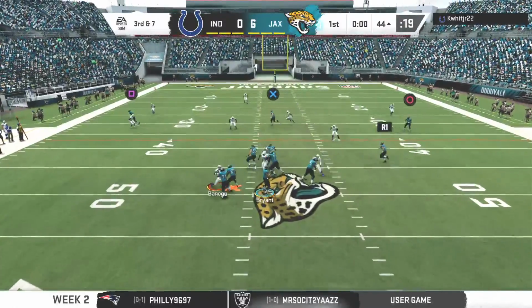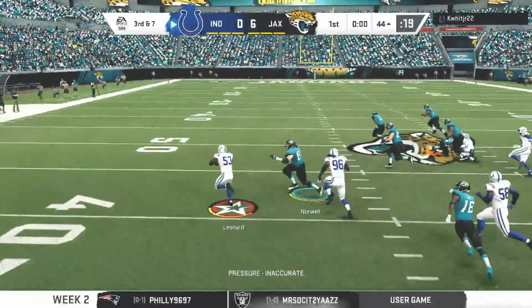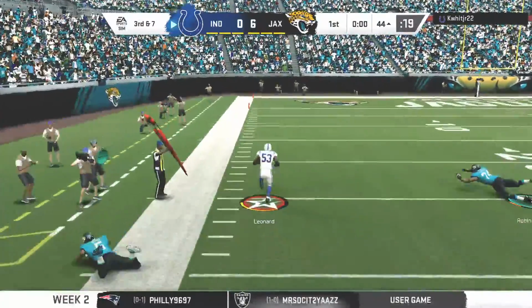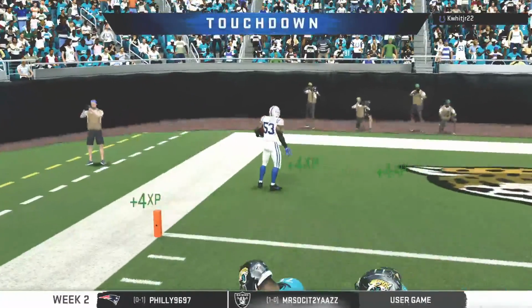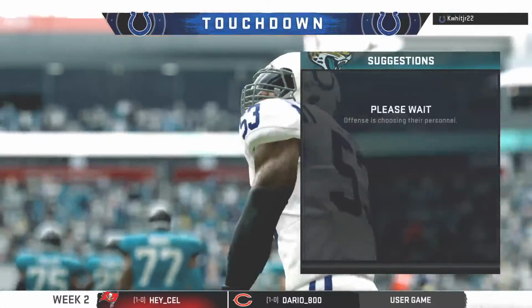Back to throw. Bryant. He rifles one that's intercepted. Picked up by Darius Leonard, the linebacker. But he's free going down the left side. It's a foot race. And he will score. Touchdown, Indianapolis.